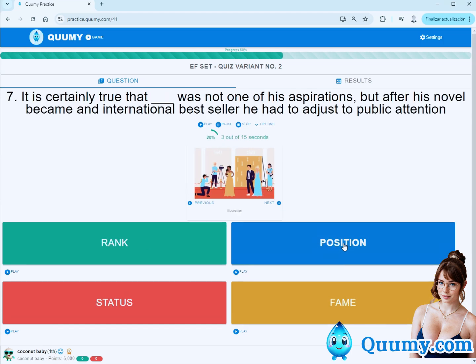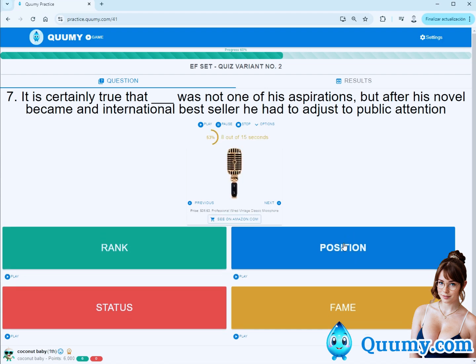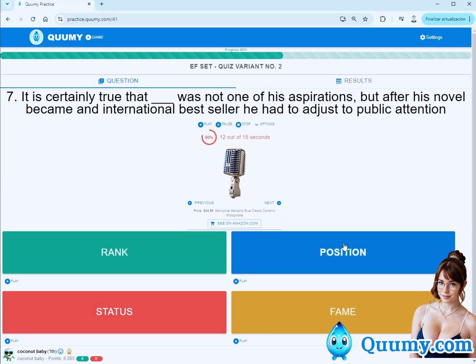It is certainly true that was not one of his aspirations, but after his novel became an international bestseller he had to adjust to public attention. 1. Rank. 2. Position. 3. Status. 4. Fame.